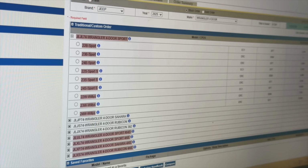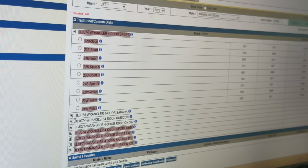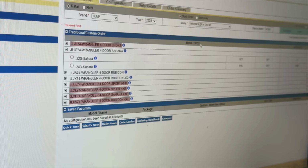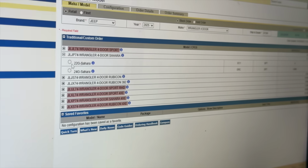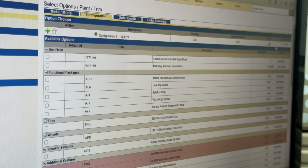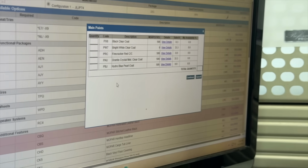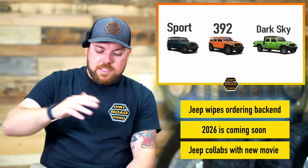So yeah, going right into the Sport, basically every trim, 22B, 23B, 24B, Sport S, and the Willys are all red. They're all red. So not too many options on the Sport. Saharas they're still allowing, but when you click on Sahara, you can do both of those. So you can definitely click on Sahara and get those done. And that's the automatic and the manual there, if I'm not mistaken, or just the 2.0 or the 3.6. But the paint codes on the Sahara, you can only get black, white, firecracker red, granite crystal, or hydro. So 41's gone, Juice is gone, Anvil's gone. Not just on the Sahara though. No, just on the Sahara for that one, yeah. And then the Sport you can't order at all.